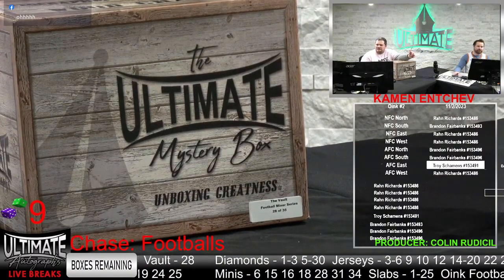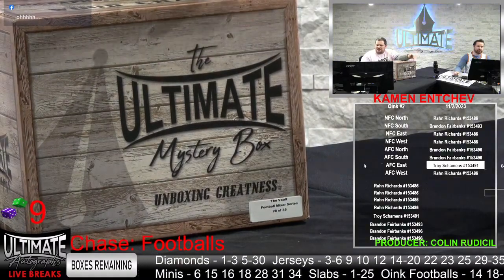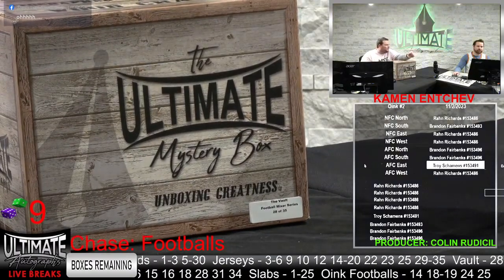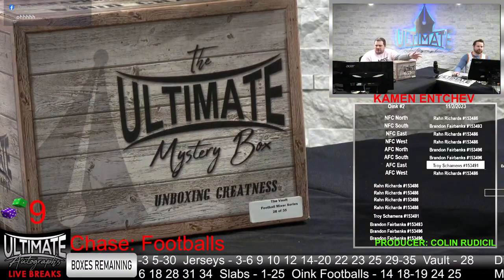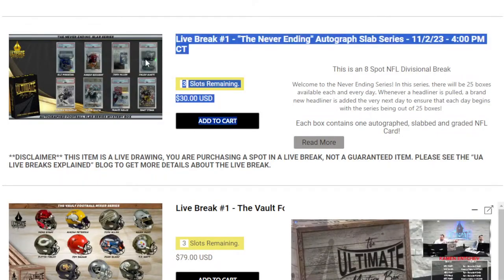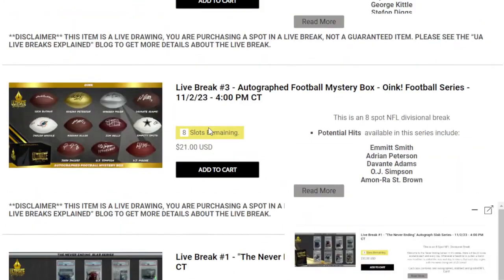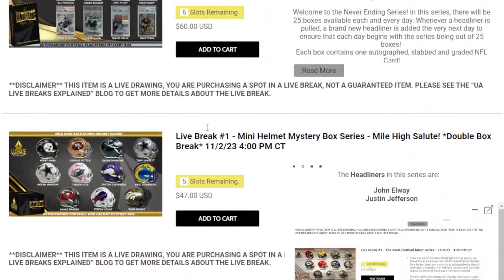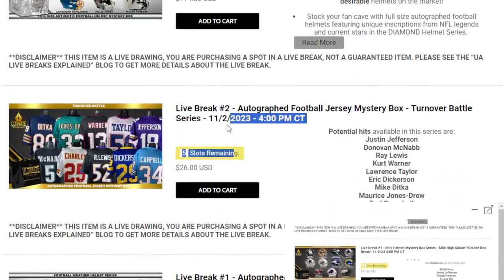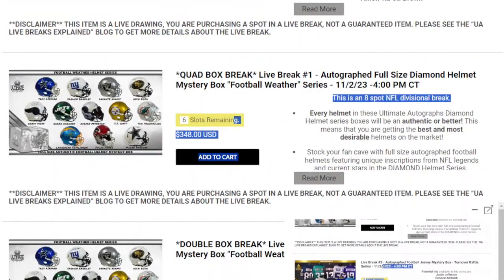That will be fun. Now we'll do the practice squad one first, the black and blue one afterwards, but I'm done talking about those, Colin, because I want to focus in on what we have right now, right? I want to focus in on the present, which includes 3 spots left in the slab single and 3 spots left in the vault single. I always say 3 or less fills up typically right away, 5 to go in the mini double, we got 5 to go in the jerseys. And then only 6 to go in the quad for the diamond helmets.